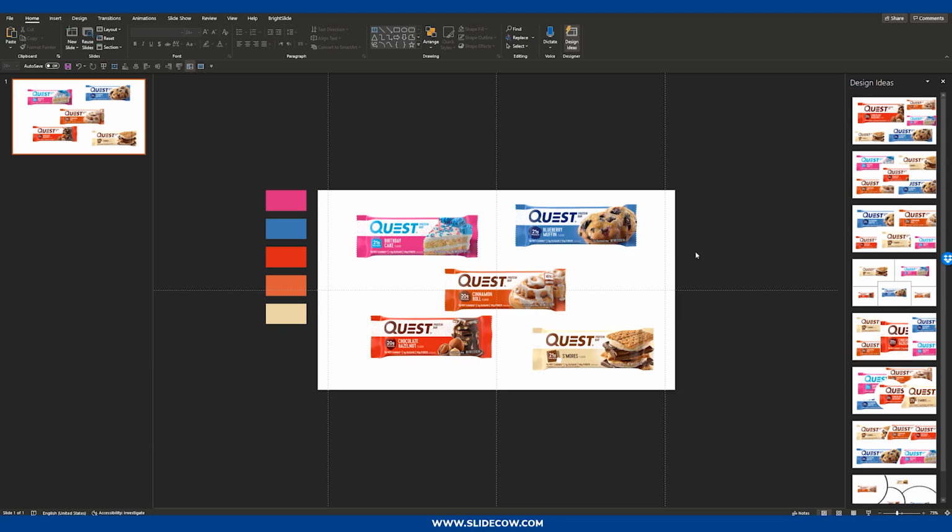So first things first, we're going to set up the menu slide. And this one's pretty easy, all right? We have 5 different protein bars you can see over here. They're all PNG images. We have the Quest Nutrition birthday cake, the cinnamon roll, the chocolate hazelnut, the s'mores, and the blueberry muffin. So we're going to design the slide to have all 5 flavors in a way that's easy to look at, and it's clean and sleek.